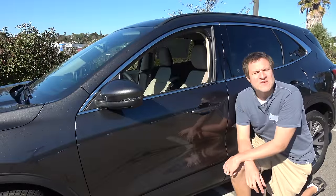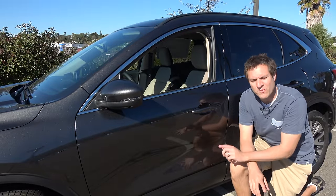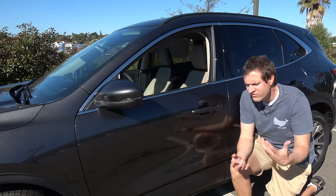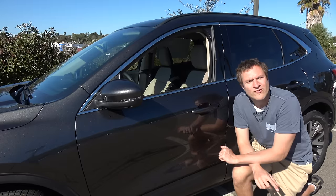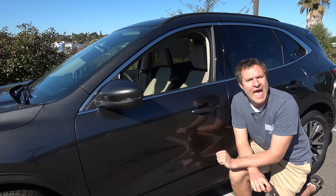All right, I'm going to start the quirks and features of the new Escape Hybrid with getting in, where there is a very notable quirk. Now, the key fob is normal. It just looks like your typical everyday Ford key fob, nothing special here. But there's also a different way to enter the Escape, and that would be the keypad.